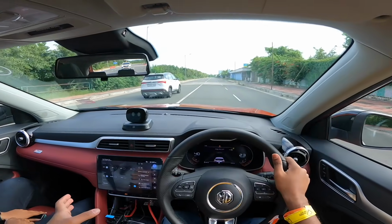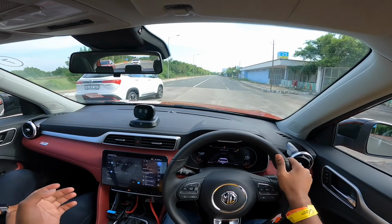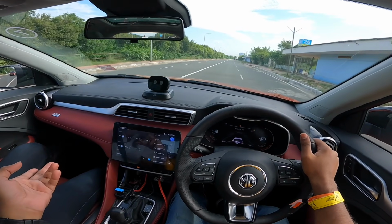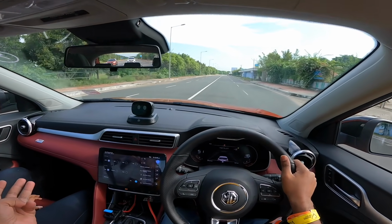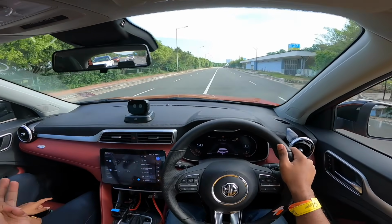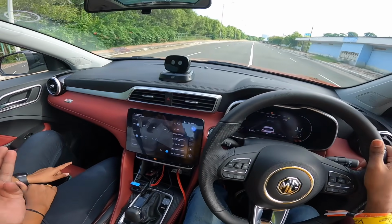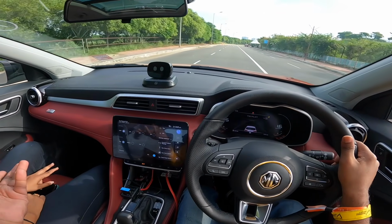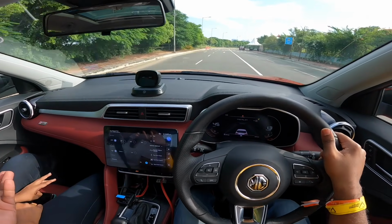So I'll be taking you through the various lane assist systems that are there in the MG Astor. First things first, it's subdivided into three things. One is LDW, that's lane departure warning, as you can see on the screen here. Then is LDP, lane departure prevention, which has the highest intensity of all. And then is LKA, which is nothing but lane keep assist.